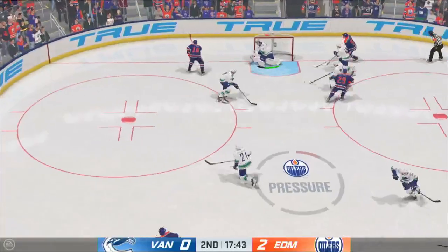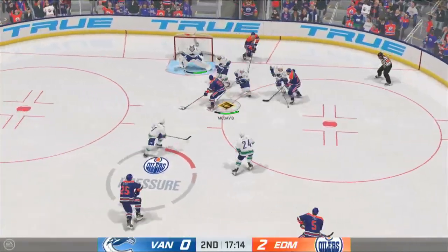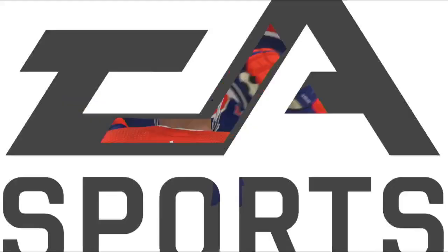Tries to feed it over to Hyman. Here's a chance. Too much traffic in the lane. He scores! That's how you do it! Leadership to a team!